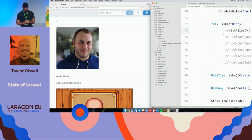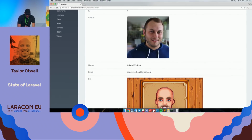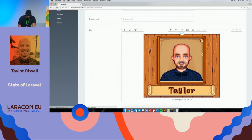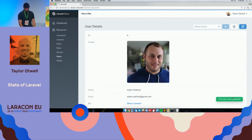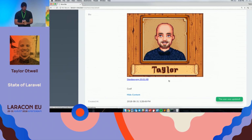But Nova will actually take care of that whole process for you, so that as long as you just say Trix with files, you will get full drag and drop image editing in your Trix stuff, which is really cool. So really useful if you're using Nova to write blogs or any kind of marketing content. You would probably definitely need to include images in that content, and it's a lot easier now. So hopefully that's useful to you if you like Nova.